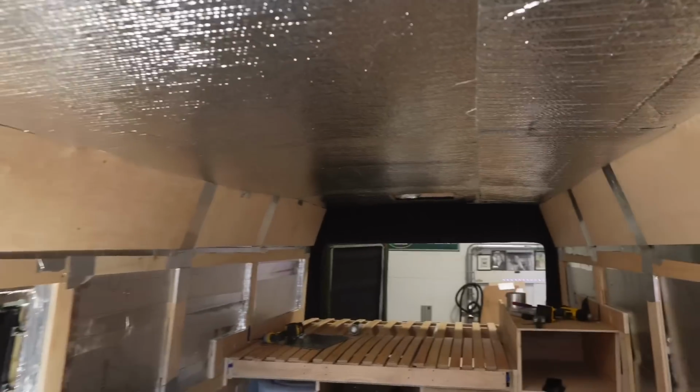Been a mad one today. Vapour barriers started to go up now. We weren't going to do a vapour barrier, but we decided to do it. Max fans have been cut out. Most of the plyboard's been cut out here, which is going to be the backs of the cupboards.